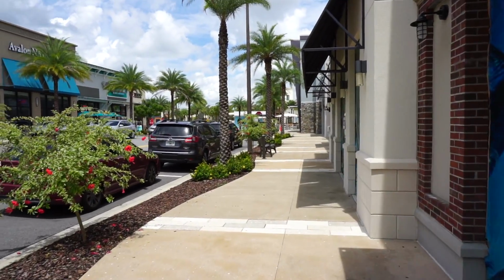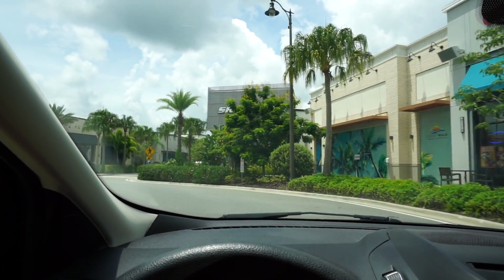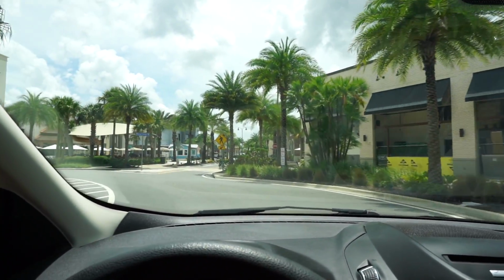Okay, heading back to the car. Look, kids, Big Ben. The one thing this place needs is a coffee shop. Got plenty of alcohol, plenty of ice cream, but I'm not seeing any coffee. This place needs some caffeine.